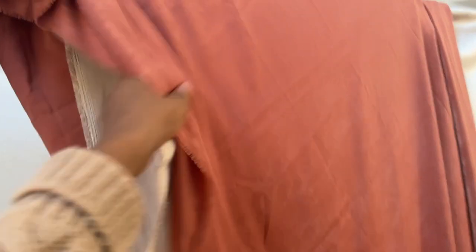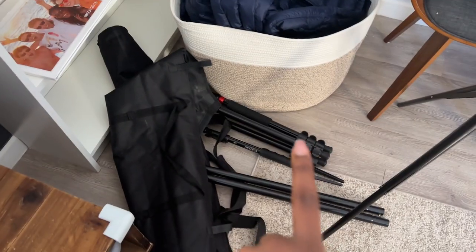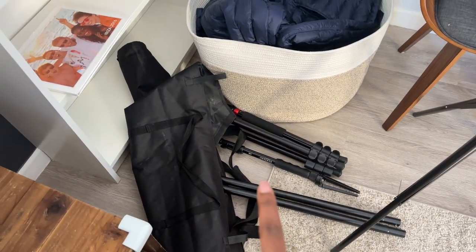This is the setup I will use for the backdrops. You can see one of the backdrops I already have on here. This I just have hanging so it doesn't get wrinkled. I also have another backdrop somewhere around here. Oh, here it is. And some props in here that I'll be using. Tripods here that I'll be using.